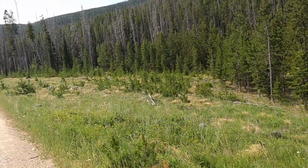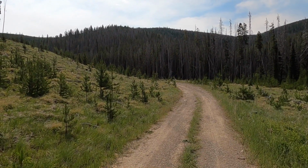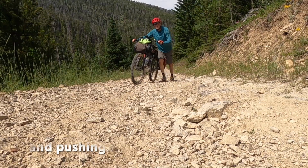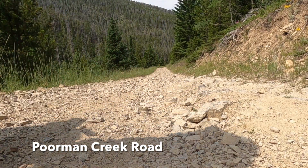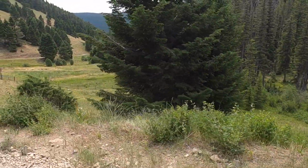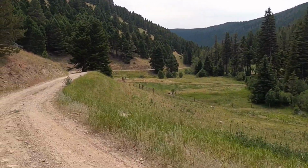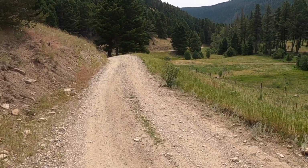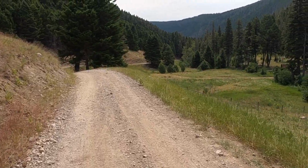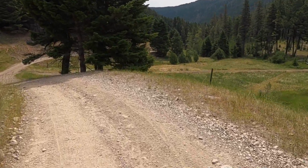Some steep climbs on this little Stemple Pass. We're heading in that direction. A bit cooler today, slightly overcast, which is pleasant for cycling. I'm just heading down from the top of the pass. That Poor Man's Creek was absolutely diabolical. I'm glad that's behind me. But then this grade is quite steep as well.